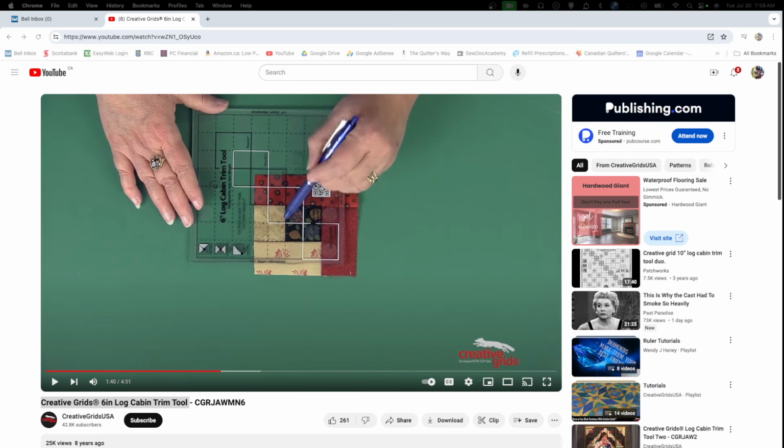And then, for some reason, well, I think it was on the Opinionated Quilter, I saw her reviewing this particular ruler when she was talking about making log cabin blocks. And I said to myself, I think you have that ruler. So I went into my drawer of rulers, and I have many, many rulers, dug through it, and sure enough, I had this particular 6-inch log cabin trim tool ruler, which I have never, ever used. So I pulled it out and watched this video, learned how to use it, and away I went.